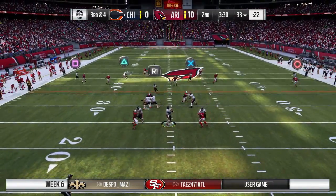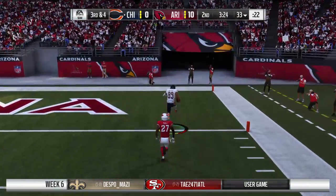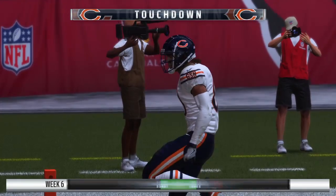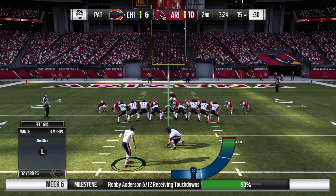From the gun on third down, it's Trubisky. Looking deep downfield, and that's caught inside the 35. Touchdown, Chicago! Robbie Anderson, his 6th touchdown of the season. And the Bears have cut it to within a score.